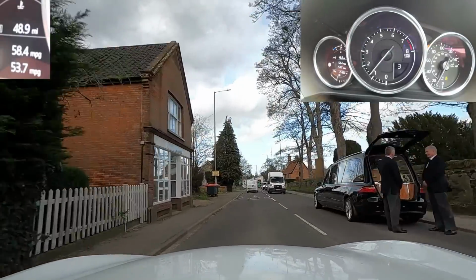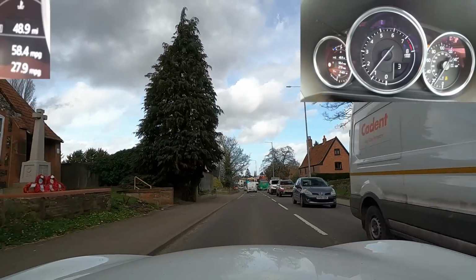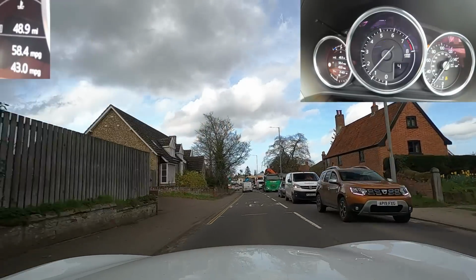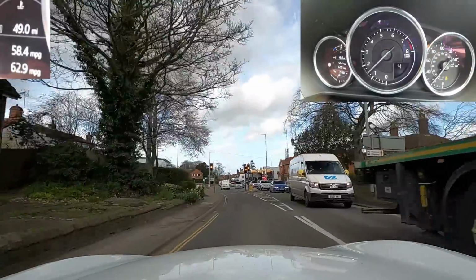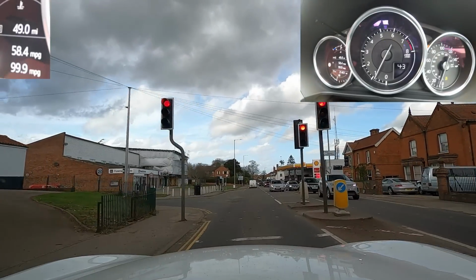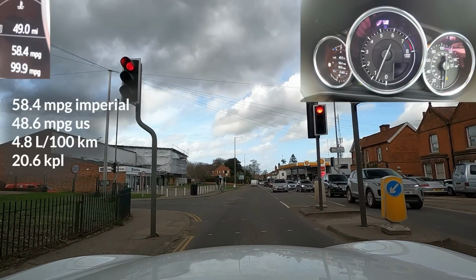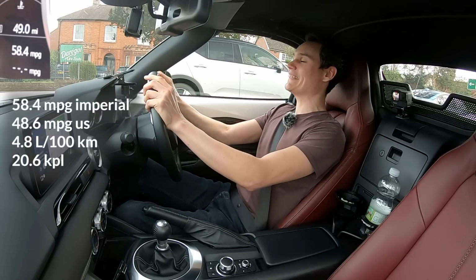Be very quiet and respectful as I go past the funeral car. That's not hard at the moment. I'm driving very quietly. Traffic lights. Maybe I should have been a bit quicker. Engine off. 58.4 miles per gallon. Just 1.6 more miles per gallon needed.